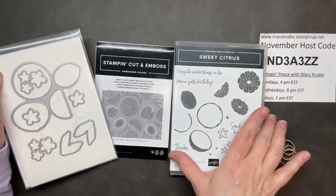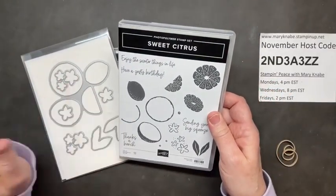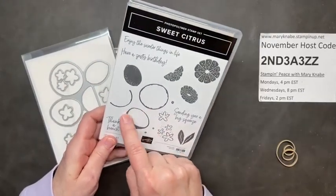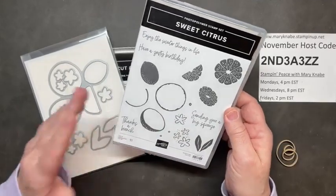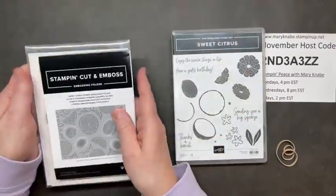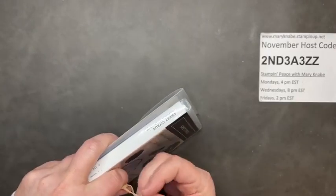So it all coordinates with the sweet citrus. You can do lemons, limes, grapefruits. You might even do coconuts. I see a coconut when I look at this particular stamp. But lots of fun to mix and match, and the hybrid embossing folder with the coordinating die gives us a lot of nice options.